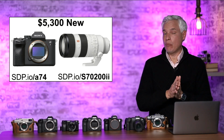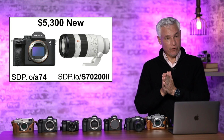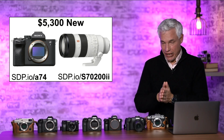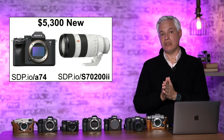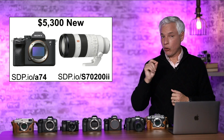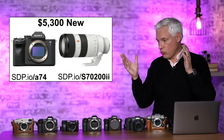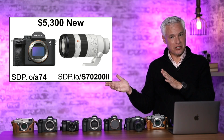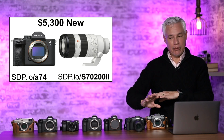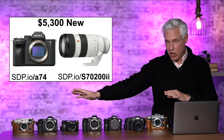A step up from that, I'm recommending the Sony A7 IV, a great versatile camera. Weddings, events, this is something professionals can rely on. And you could get the Sony 70-200, either the Mark I or the Mark II. The Mark II is better, but it's also more expensive. Could you also get the Canon R6 or the Canon R5 or many other cameras? Yes, absolutely. You would probably get results that most people would never notice the difference for.